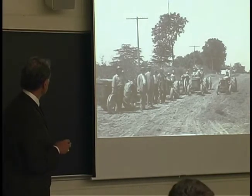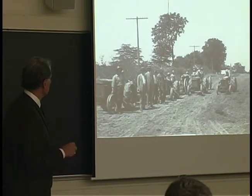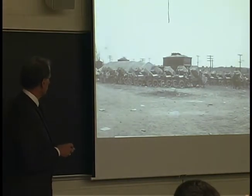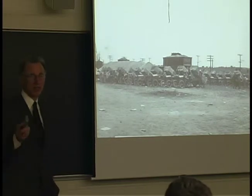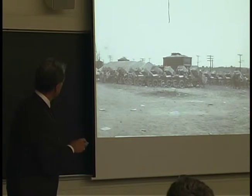And look at these guys. Some of them have coats and ties on, and these were the kinds of pieces of equipment that they used back in the 1920s. Go ahead to the next one. These are the trucks. Look at those things. We have semis out there that haul 21 tons, and in Michigan they haul a lot more than that.